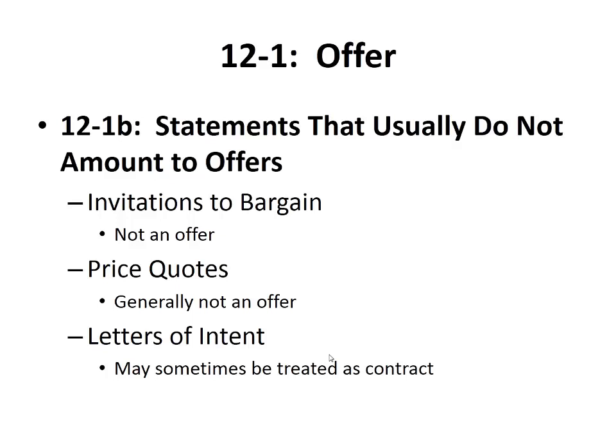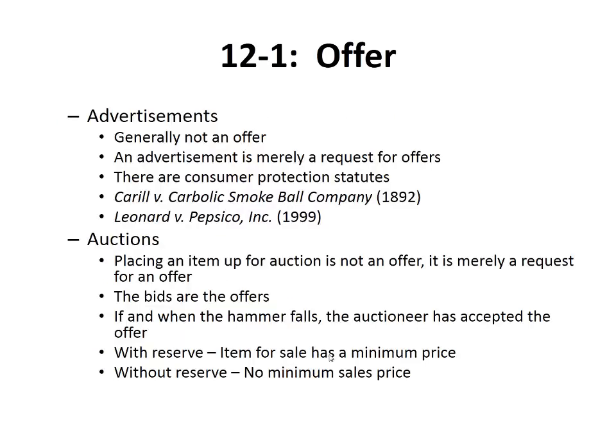So first, let's take a look at some statements that usually do not amount to being offers. Invitations to bargain, price quotes, letters of intent. As we talked about in class, those things are generally not seen as offers. Advertisements and auctions generally are also not seen as offers. An advertisement is a request for others to make offers. With an auction, when you place the item up for bid, that's not the offer. It's a request for others to make offers on that item. The bids are what become the offers.